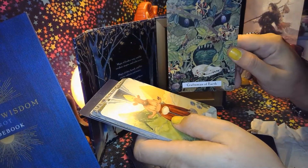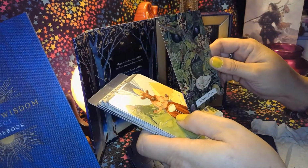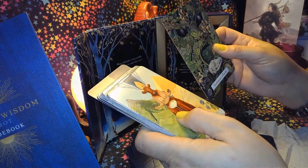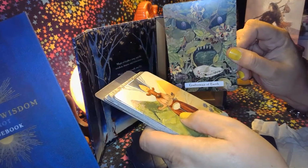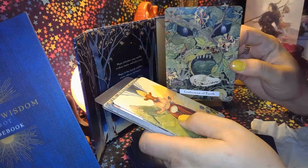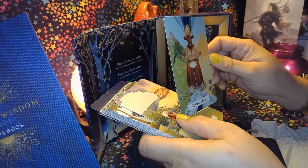Look at that face in the leaves. Oh my goodness. That took some artistic abilities to do. And the teeth. Ugh. I don't like this illustration of the King of Pentacles. I really don't. It looks like a very mad king. Very pissed off energy. Goddess of Earth, which is the queen.